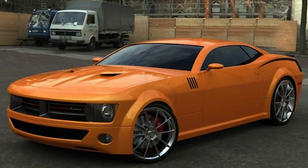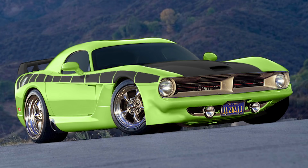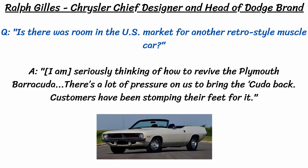Ralph Gilles, who was Chrysler's chief designer and head of the Dodge brand at this time, was asked at the SEMA show in Las Vegas if there was room in the US market for another retro-styled muscle car. He answered by saying that, quote, he was seriously thinking of how to revive the Plymouth Barracuda, end quote. He also said, quote, there's a lot of pressure on us to bring the Cuda back. Customers have been stomping their feet for it, end quote. So these words gave Cuda fans and the Mopar faithful something to believe in.